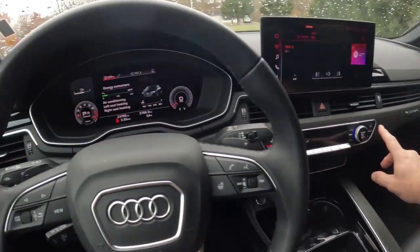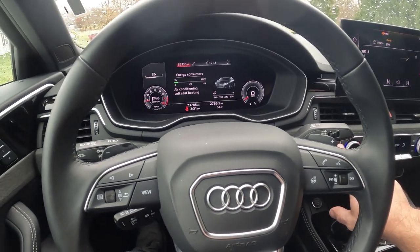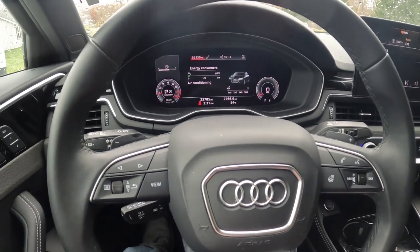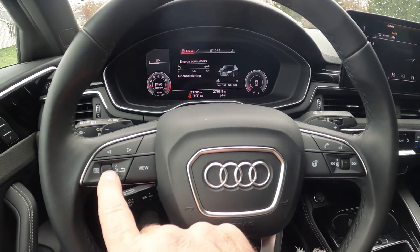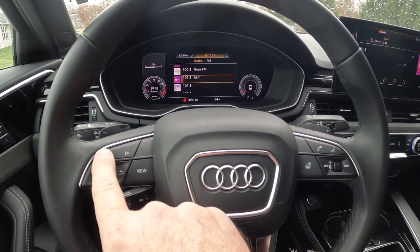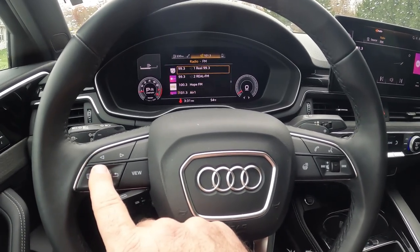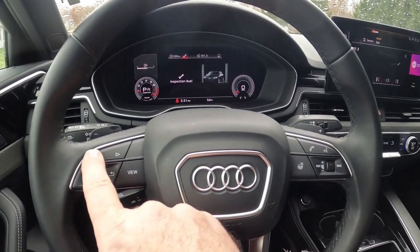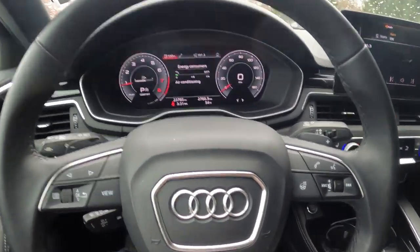Air conditioning. See, it shows you left seat, right seat, what's pulling power. And we can turn off air conditioning. Pretty wild, huh? You can scroll back and forth side to side, adjust your radio. Inspection thing. Okay, so let's just do a regular view.